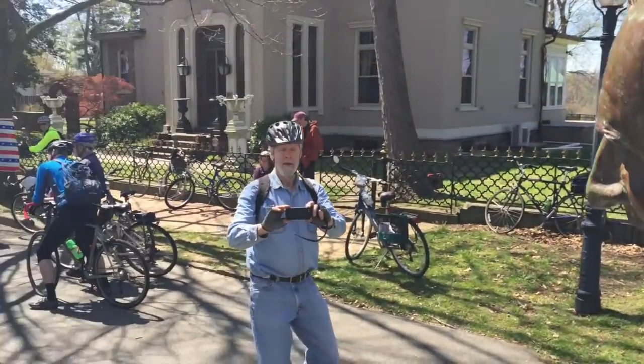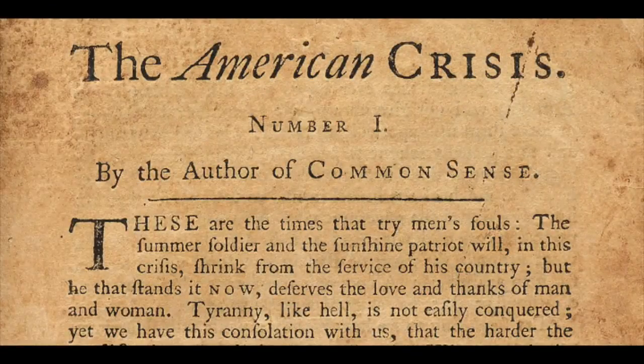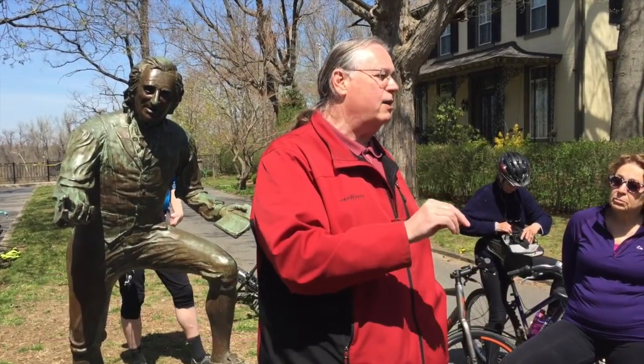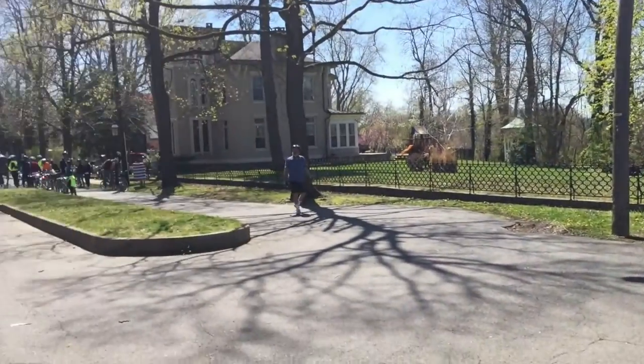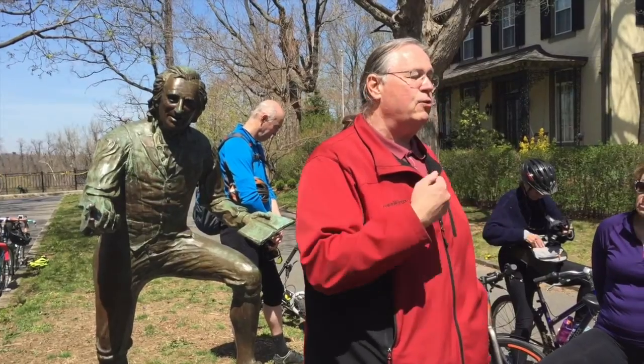Inside Bordentown, riders learned about Paine's most famous work, The American Crisis. The pamphlet sells over 150,000 copies in the colonies, where there are only 2.5 million people. It's literally the first bestseller in North America.